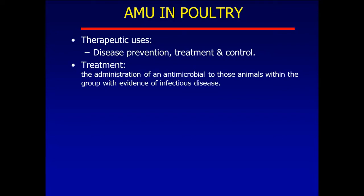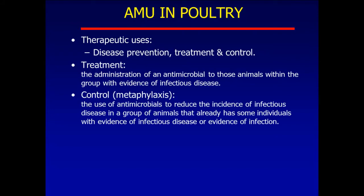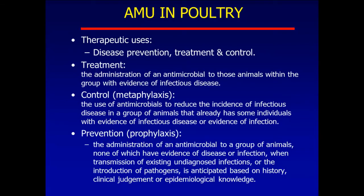I'm an alternate for AAAP in the Committee on Antimicrobials of the American Veterinary Medical Association that Dr. Costin mentioned before. Like he mentioned, we work on developing, first of all, definitions for all these uses. So we're sticking with AVMA's definitions for all these uses. If you're interested in getting the definitions, you can visit AVMA's webpage and they're over there like he indicated.